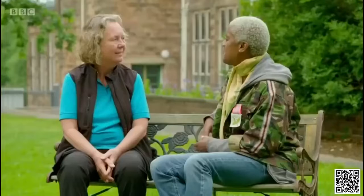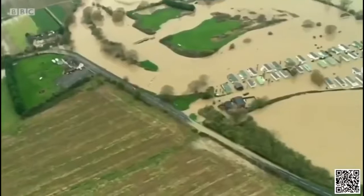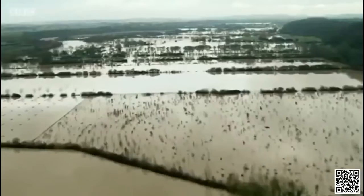Julie, just what is the impact of these really heavy downpours that we're seeing? We've covered a lot of our land, especially in towns, with tarmac and concrete, so the water goes really quickly to the rivers and then the river levels rise. But also, that water floods the sewage works, and all the sewage comes out and it goes into the rivers and ends up in people's houses.